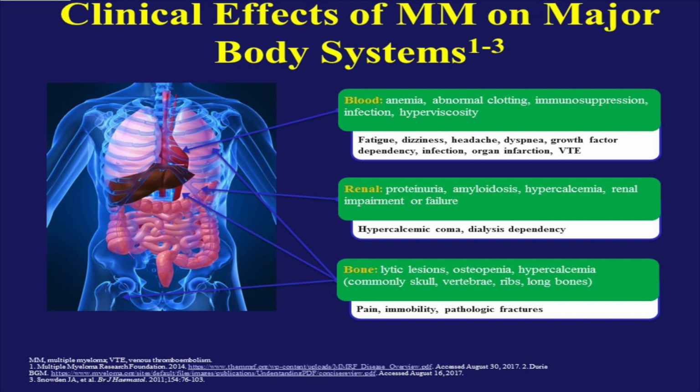All of you know about what happens to the blood system, or the hematopoietic system, with low blood counts, circulating immunoglobulins, etc. The kidneys are obviously at a huge risk in patients with myeloma. At the time of presentation, anywhere between 20 and 30% of people will have some amount of renal insufficiency, and if you follow patients long enough over the course of their myeloma, more than 50 or 60% can have significant renal dysfunction.